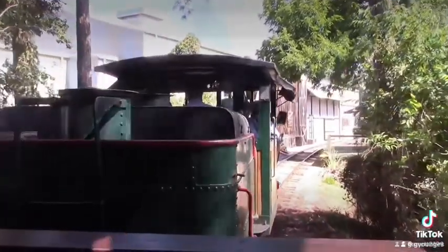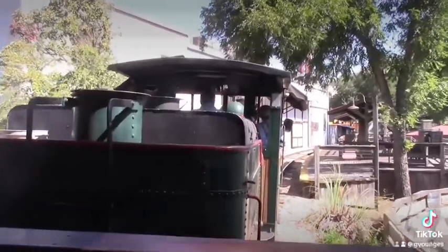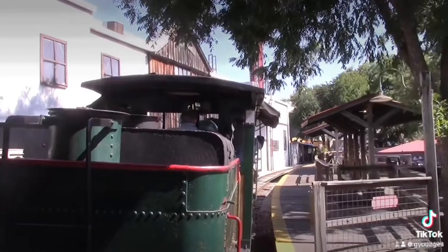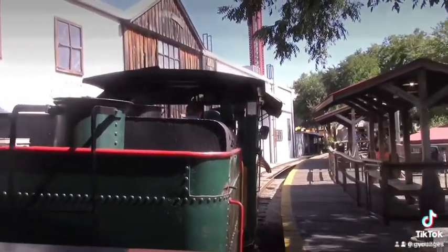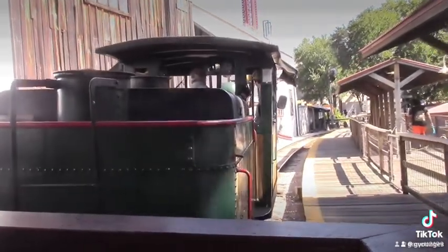Come right into Boomtown Depot. Although your experience with us will be coming to an end shortly, unless you wish to continue riding with us, which you may. If you wish to continue riding, you can remain seated. But if you don't want to continue riding, exits are located at the front and back of the train.